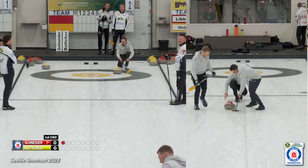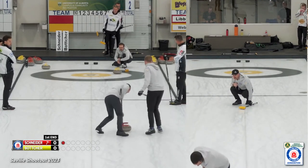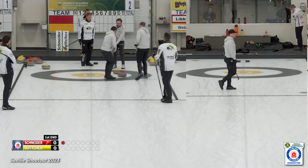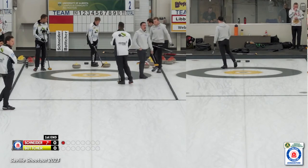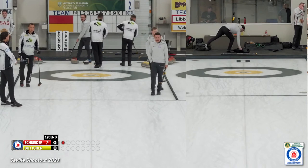Last rock in first and look for a blank here, Captain Snyder. Love this view right down the center line. We get to see the shot how the thrower sees it. Half a rock rolls out. That'll do it. Thank you for the end here. Saturday morning action at Saville Shootout 20.